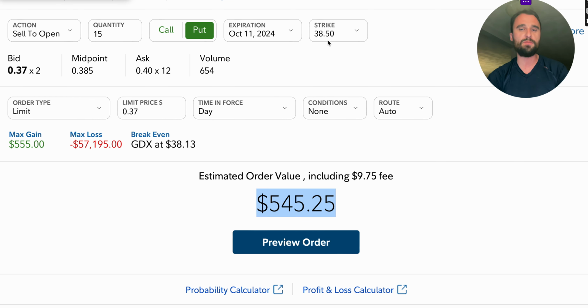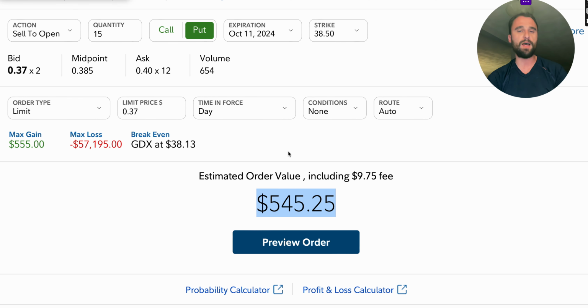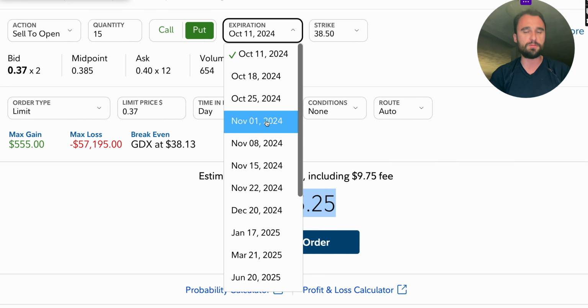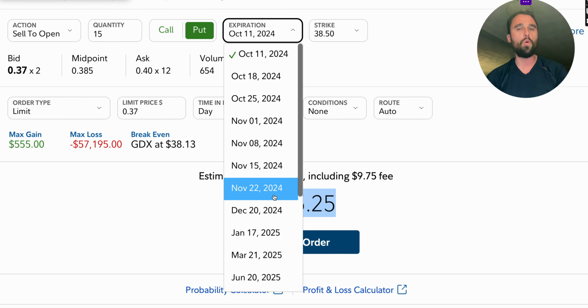And the reason for that is because if this finishes above $38.50, then we collect the $545 and we can do this again the next week. And as you can see, look how many options we have to choose from. Weekly options. I've talked about in other videos like on SPY and also QQQ, and also, I think, GLD, SLV, there's pretty much daily options, or at least once every 3 days, you can choose different expirations for options. On this ETF, though, it looks like weekly options is going to be the way to go about how you can do this wheel strategy.